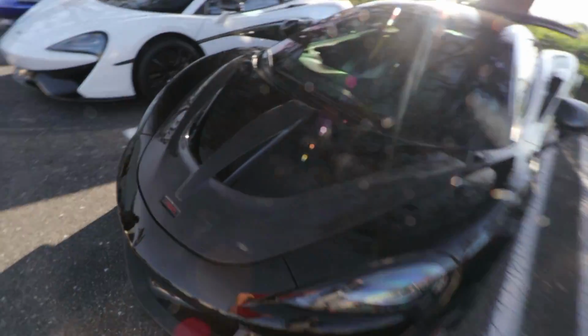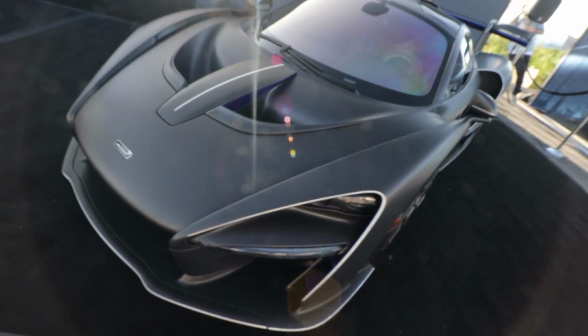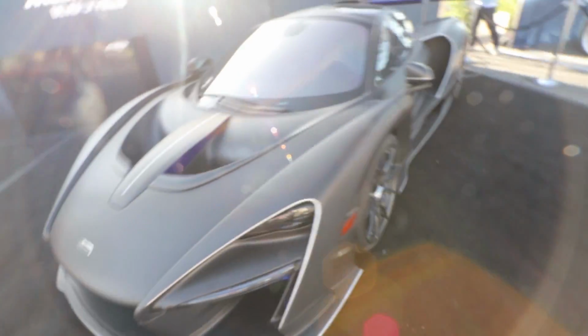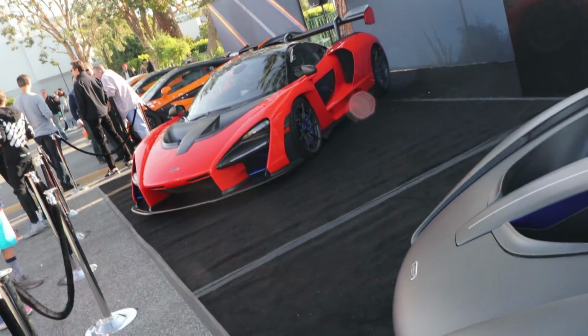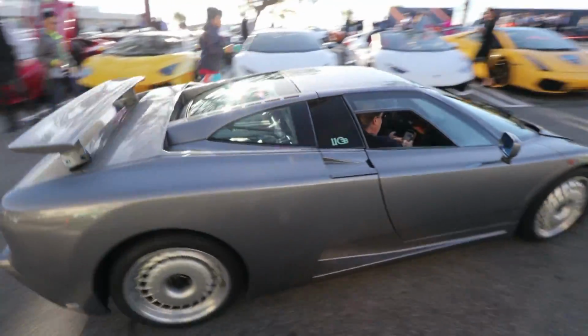Guys, check this out. We got the two PSM Dynamic 570s. What do you think of these carbon hoods? Do you like these more or the 1016 hoods? The sickest Senna I have ever seen. It's full matte carbon. The darker colors look so much better on the Senna. We got the orange one over there that's cool, but this is so sick. We also got the P1. We got the EB110 from Bugatti.